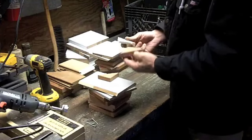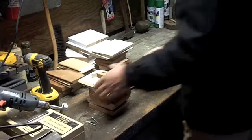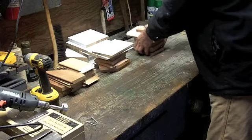I got little triangulation pieces. I cut these up a while ago, so I don't remember exactly what my plan was for this. But let's start putting things together.